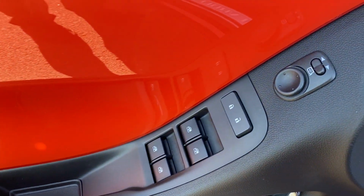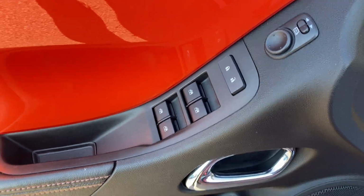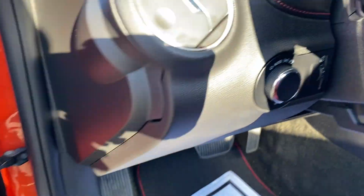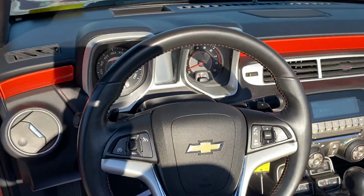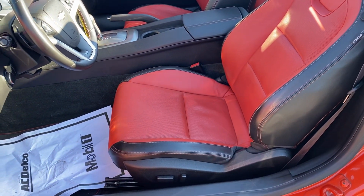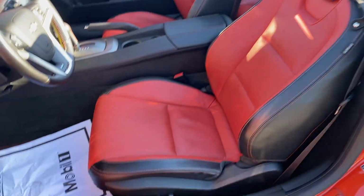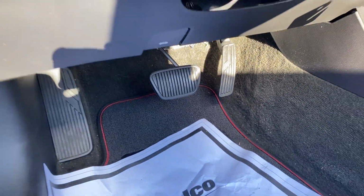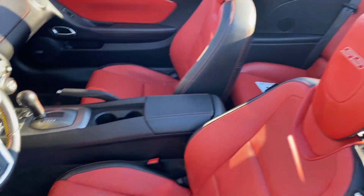But door panel here: power windows, power door locks, power mirrors. You get that Boston Acoustic sound system. Trunk release there, headlamp controls. Here's our power driver's seat. And we're gonna go ahead and pop the hood. Release it right there. We'll take a look at that after a while.